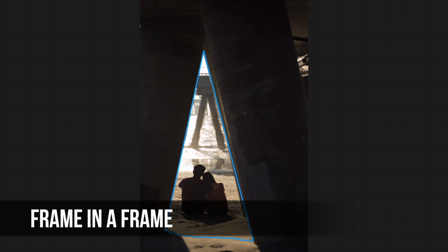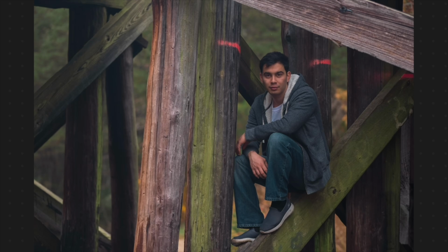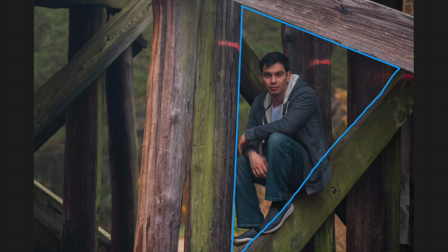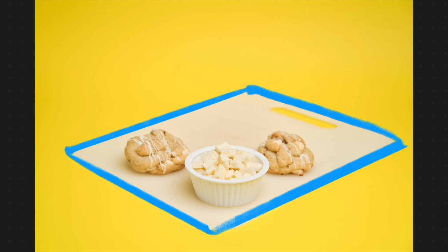Meanwhile, here's a tip that's kind of meta. Framing your subject in a literal frame. To use this technique, you can literally shoot through a large picture frame, or window, door, or any architectural structure where your subject could be viewed through. Or you could just place your subject, especially food, on a plate, cutting board, or anything that could serve as a natural frame.